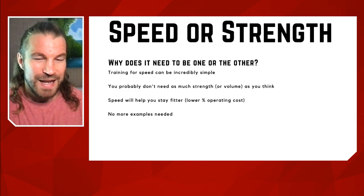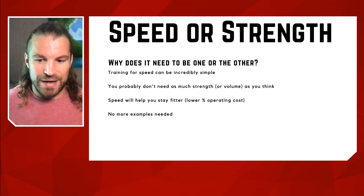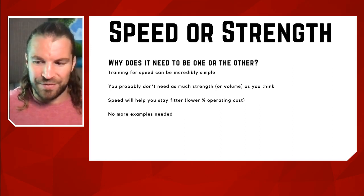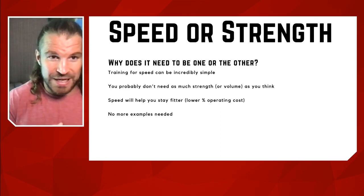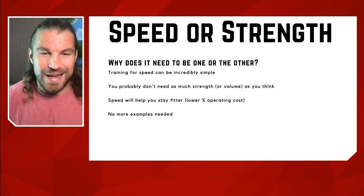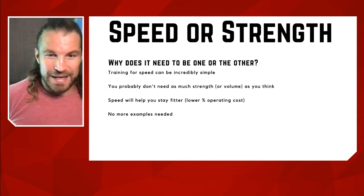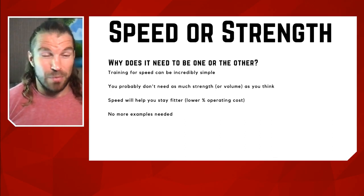The other thing for speed is that it's actually going to help you stay fitter. A lot of people don't think this, but if you improve your speed by 2 kilometers an hour, your top end speed becomes 2 kilometers an hour faster. When you're then operating at a lower speed, that's a smaller percentage of your top end speed, which means you're not working as hard, which means your drop off isn't as bad, because your top end is just that much higher, right? So if Usain Bolt was to play in a game, maybe he would be able to maintain, even if he was knackered, a faster speed than most people on that pitch could ever get up to, right?